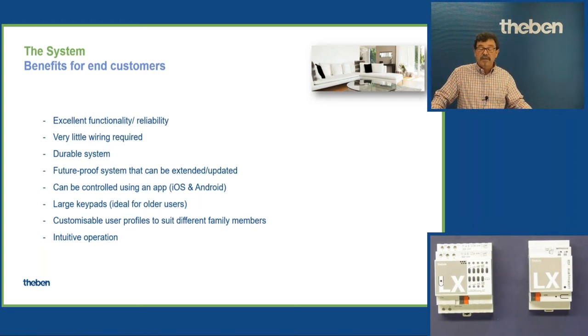But we will definitely update our product range regularly. That's the reason why it is named LUXORliving. So it's living, we are living with progress, needs, and requirements from the market. And from time to time, we update our product range with some new products. That's the reason why, let's say, these large keypads as well. This is the argumentation for the end user either.